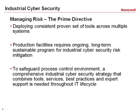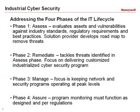To safeguard a process control environment, a comprehensive industrial cybersecurity strategy that combines tools, services, best practices, and expert support is needed throughout the IT lifecycle. By addressing the phases of each lifecycle, industrial companies can avoid the issues associated with changing business strategies, new technology deployments, escalating user demands, and more. To address the 4 phases of the IT lifecycle, phase 1 is assess.